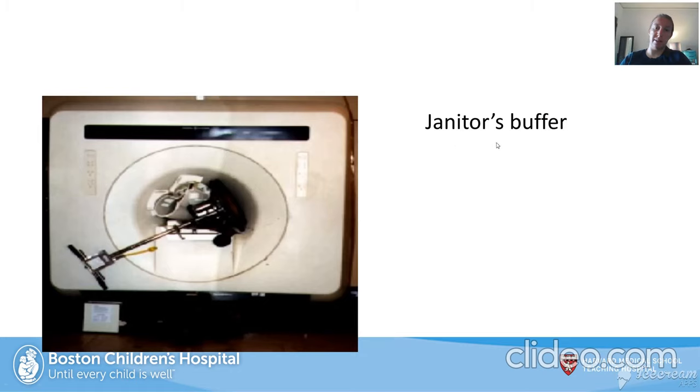And this here is an example of a janitor's buffer that, I guess he wasn't paying attention, he was in the room, and then the buffer just kind of flew into the scanner.